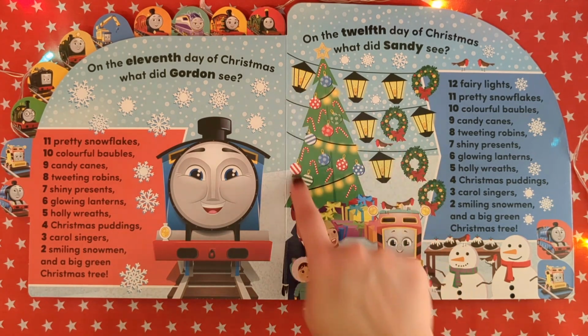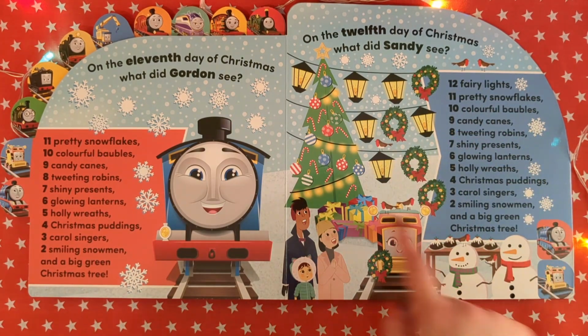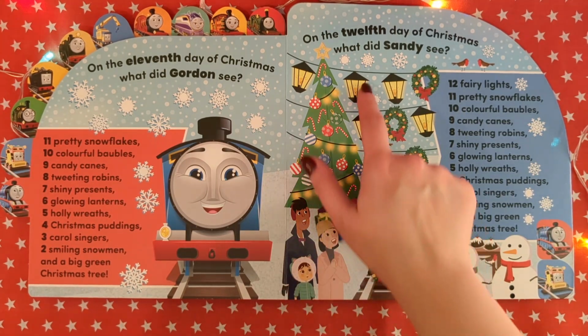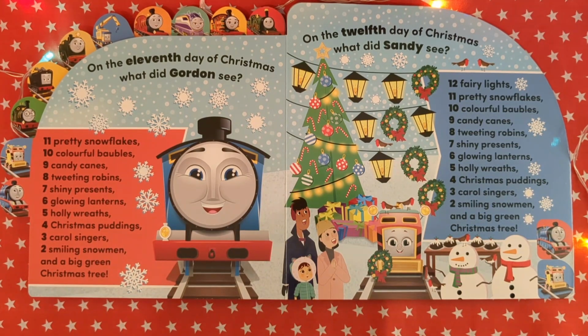12 fairy lights, 11 pretty snowflakes, 10 colourful baubles, 9 candy canes, 8 tweety robins, 7 shiny presents, 6 glowing lanterns, 5 holly wreaths, 4 Christmas puddings, 3 carol singers, 2 smiley snowmen, and a big green Christmas tree.